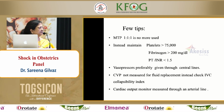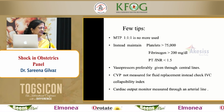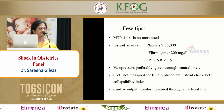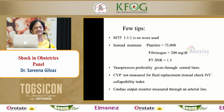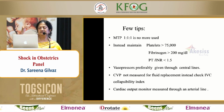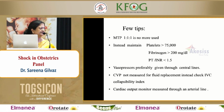A few tips: MTP 1:1 is no more used. Instead, as Dr. Ranjit was telling you, maintain the individual products: platelets at more than 75,000, fibrinogen more than 200, that should be your aim. And the PT INR less than 1.5. PT is the patient's PT test divided by the control, and that tells you the INR. So it should be around 1.5.